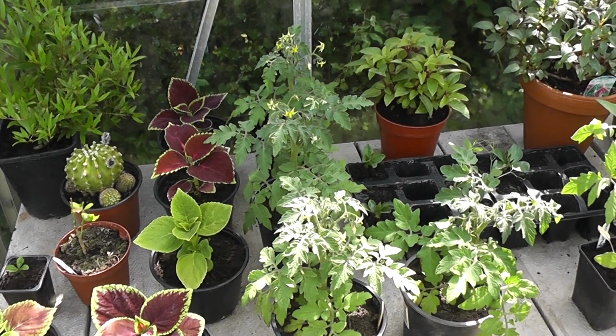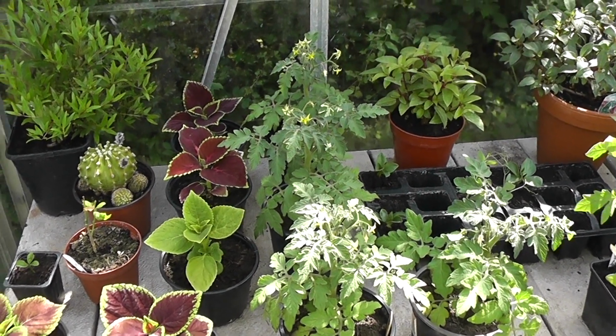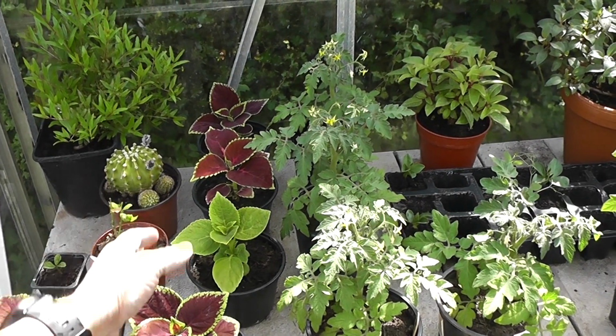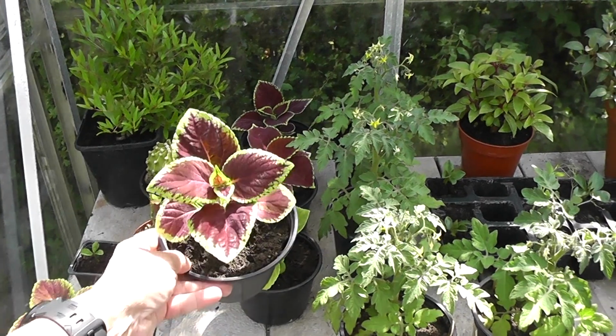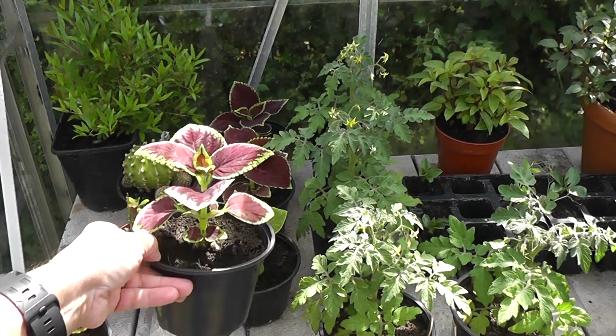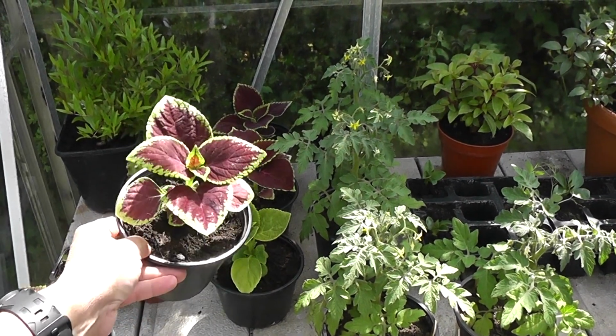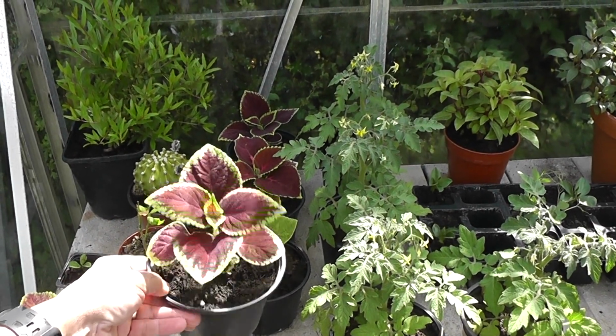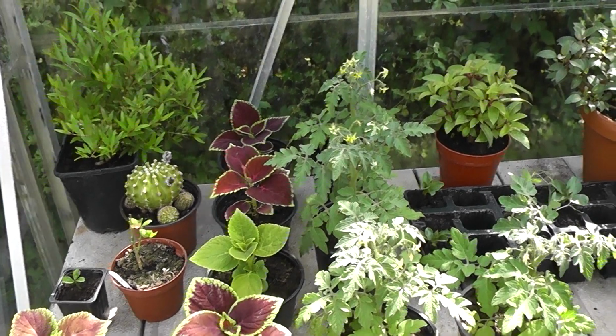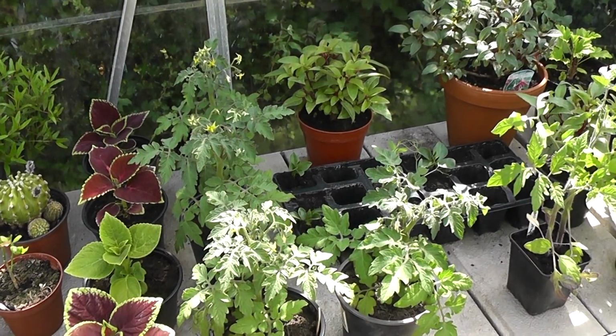So in the greenhouse now, as you can see, it's quite busy. We've got some nice coleus here. I'll grow coleus every year, I do love them, and they've been recently potted, and they'll make nice big plants for the summer. We'll just dot those about in the borders, wherever there's any gaps in the flower borders, and I quite like those. Next to those, we've got some tomatoes.